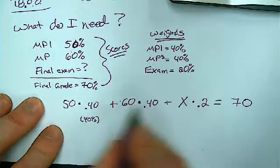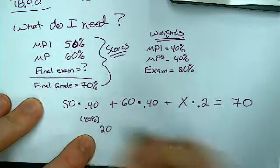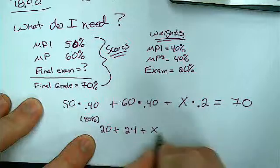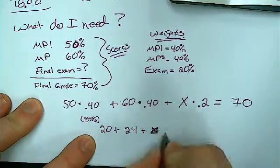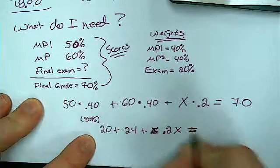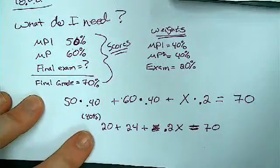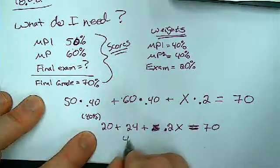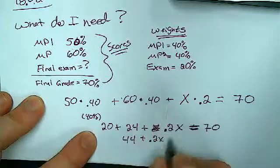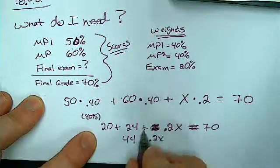Let's clean up this side of the equation. So 50 times 0.4 is 20. 60 times 0.4 is 24. Plus 0.2x equals 70. Now I can solve that equation, can't I? Combine like terms: 20 plus 24 is 44. This is plus x times 0.2, so plus 0.2x.